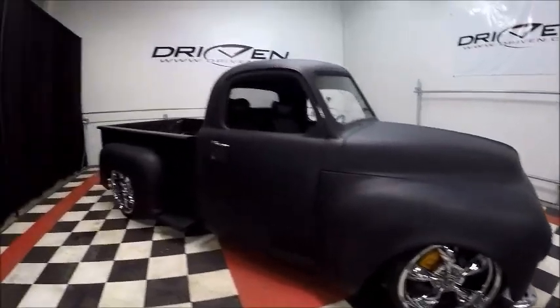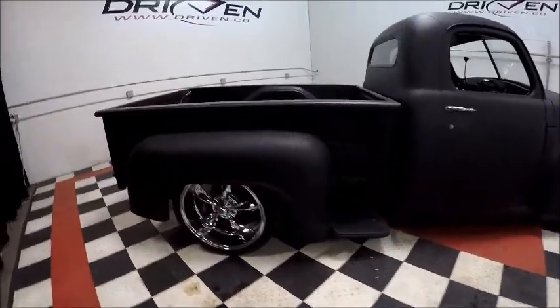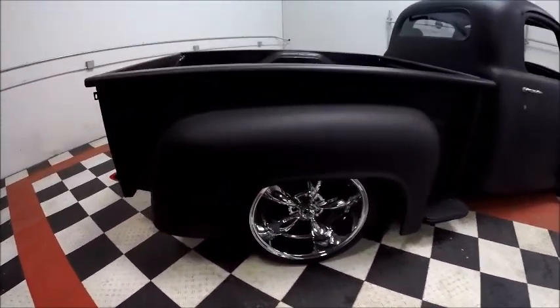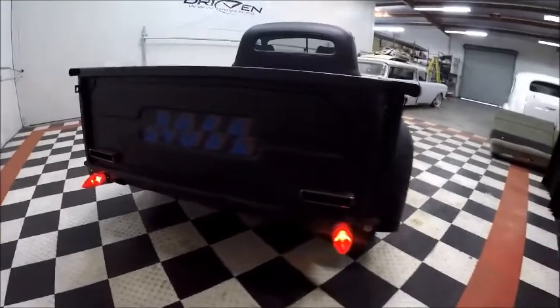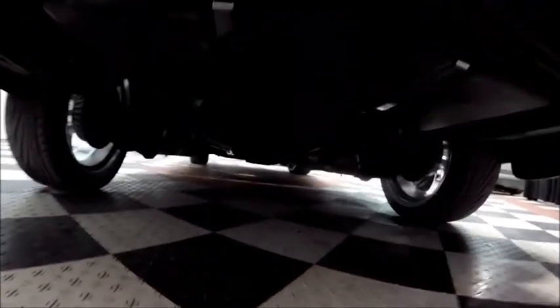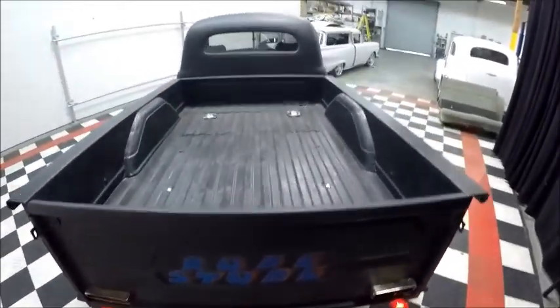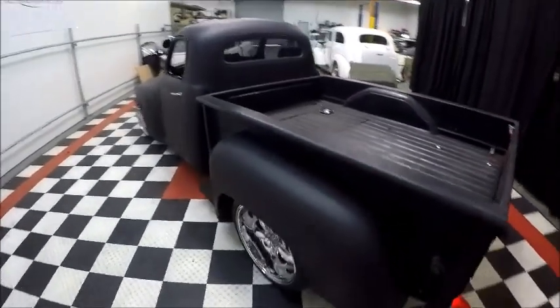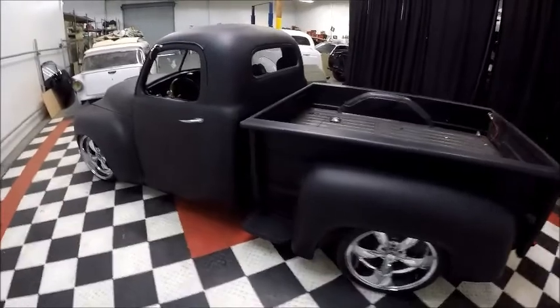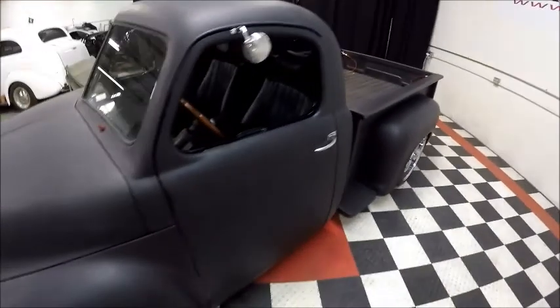The bed is actually a Dodge bed because it's got wider fenders, allows the big wheels to fit underneath. And it also has been modified so that it's got modern day coil over suspension, coil springs in the back. Rear-mounted gas tank for safety. Cool, clean, modern-day ride, reliable, easy to get parts, easy to maintain, with all the look of an old pickup. This is the absolute best of both worlds.